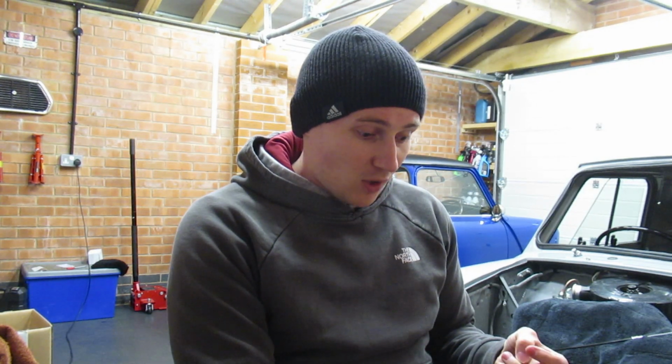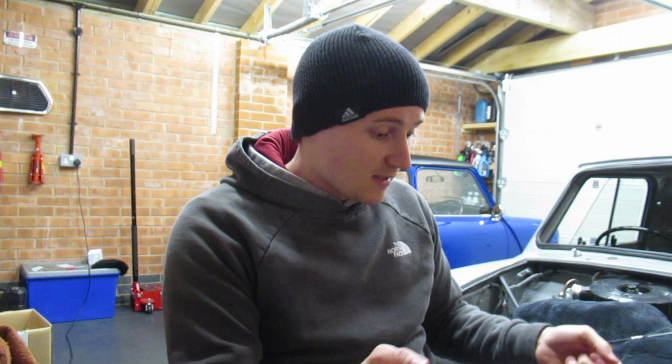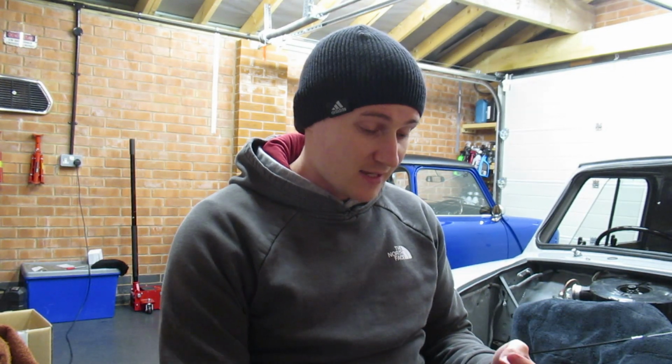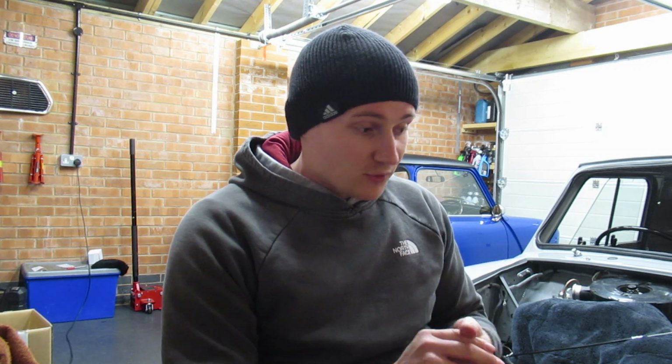So I've had all new foams, new swabs, which is like the springy stuff in the seat. The seat frames have been painted. They're basically brand new. So I've had two seats, inner door liners, handbrake gaiters, gear gaiters, and obviously the dashboard stuff has been done as well.